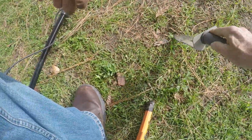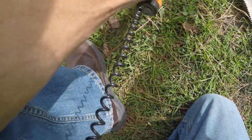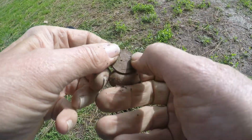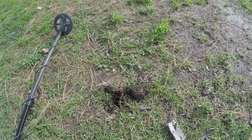Let's see. Could be a bottle cap. Nope. It's a quarter. There's Georgie. All right, let's hunt.